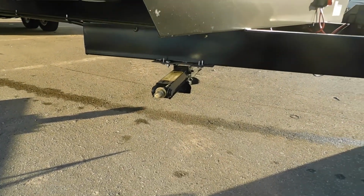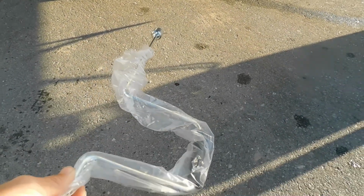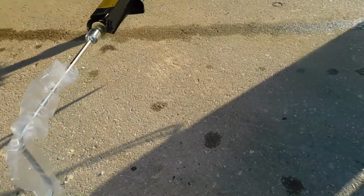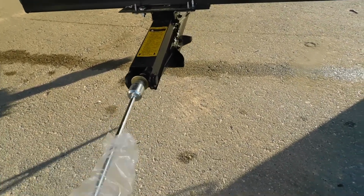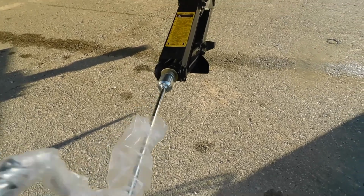Now on each corner of your unit you do have a stabilizing jack. And in your storage are these 3/4 inch hand cranks. Now remember, these are stabilizing jacks, not leveling jacks. You're only going to want to bring these down until they're taut with the ground. You're not going to want to lift the unit at all.